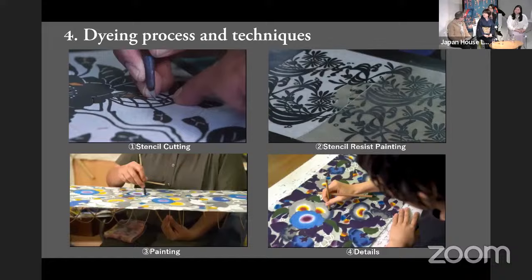So we have colored in the previous process to make sure that the pigment stays on the cloth, and in the next process, we add darker colors to bring out those patterns and make them a little bit more three-dimensional. A lot of the Bingata patterns are fauna and flora of Okinawa, and they become a lot more vivid, vibrant, and lively.